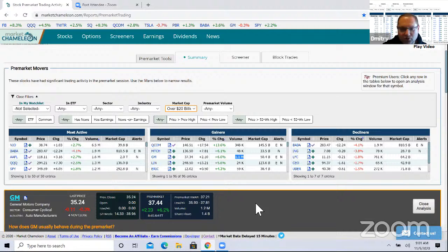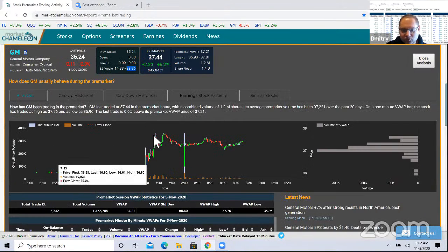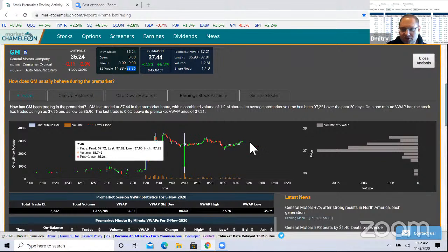Let's take a look at General Motors and see what's going on here. Yesterday, that stock closed at $35.24. It's trading in pre-market hours at $37.44. That's up 6.2% at the open. Here's the range, $35.93 to $37.81, in the pre-market hours. We see that right now it's trading close to its 52-week high of $38.96. And of course, this is what the chart looks like in the pre-market hours.